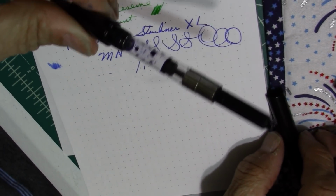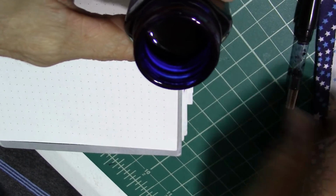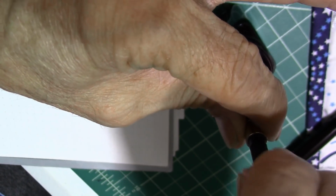I am out of ink. It was not the nib, by no means. No means, my friends. I just wanted to show people how the pen works and what happens to a pen when it runs out of ink. You may see it skipping or not wanting to write, and that is not the case with this pen. This is my third time to fill this pen.